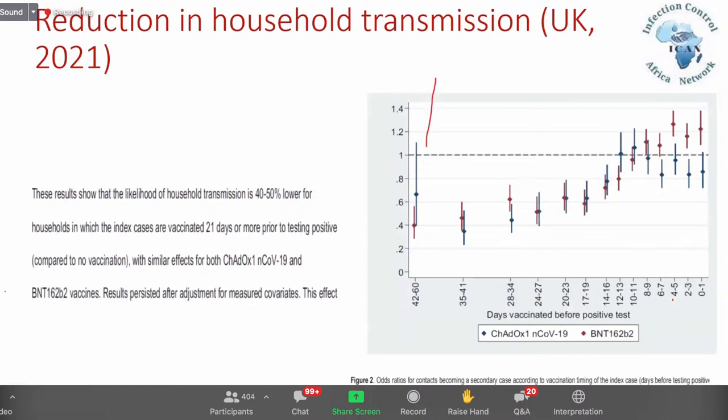And this is the rest of the paper, where it shows the likelihood being 40 to 50% lower for those that have been vaccinated 21 days. And of course, here you can see the days vaccinated before positive test. One is with the AstraZeneca vaccine, in blue, and the other is the Pfizer vaccine, in red. You can see quite clearly the neutralizing antibodies are fantastic. Okay, so that's one way of saving the family if you're worried about them.